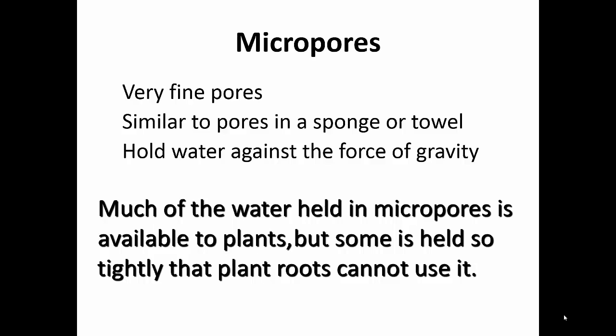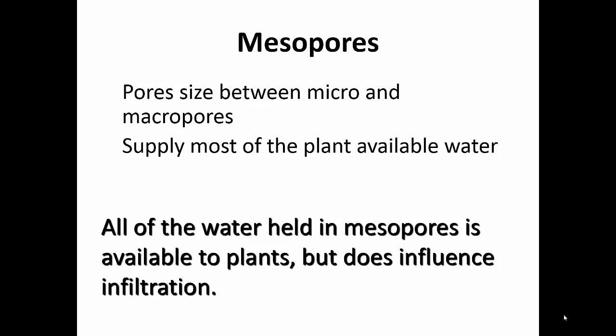Then the other extreme, the micropores, the small pores. They're similar to pores in a sponge or a towel, and this is water held against the force of gravity. We'll get into that a little bit. A lot of that water is available for plant growth, but some of it's held so tightly the plant's not physically able to remove it. And then we have mesopores, that's essentially just the ones in between, and they do control a little bit of infiltration. This is where a lot of your plant available water is coming from.